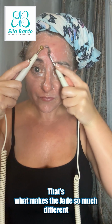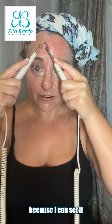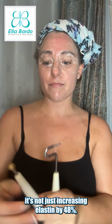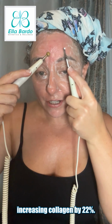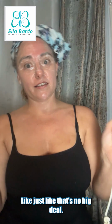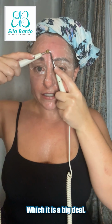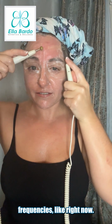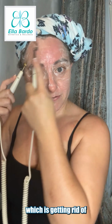That's what makes the jade so much different than any other microcurrent, because I can set it on different frequencies. It's not just increasing elastin by 48%, doubling the length of the elastin fibers, increasing collagen by 22%. Like that's no big deal. Which it is a big deal, but I can also put this on specific frequencies. Like right now, my last client, we had it on violet, which is getting rid of scarring and stuff.